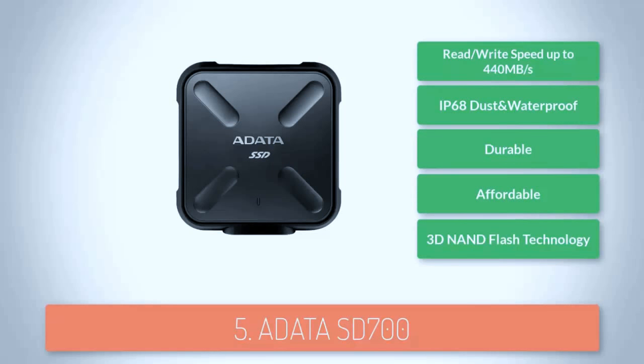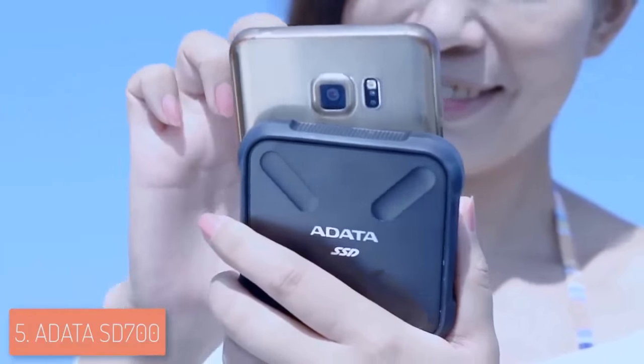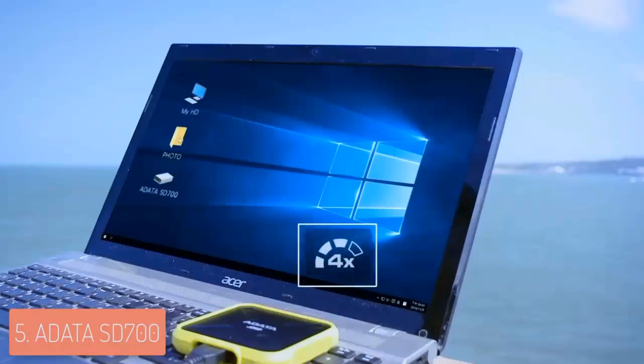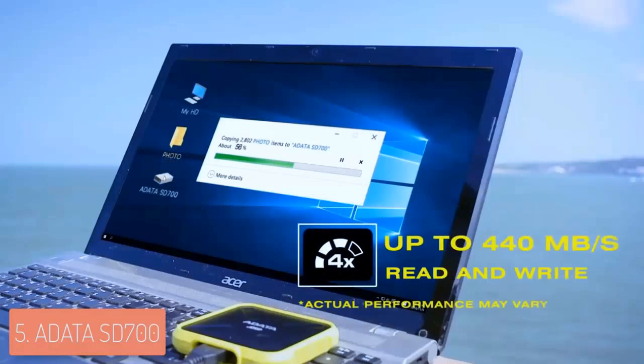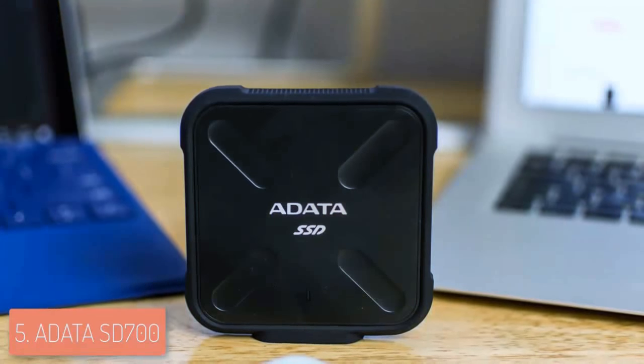From a design perspective, the SD700 comes in two colors, black and yellow, and both of them are IP68 rated, which means that they are dust, water and shockproof, so you will be secured from virtually anything. Hence, you can choose the color that suits you the best, but keep in mind that both of them perform equally well, so you will be satisfied regardless of your choice.